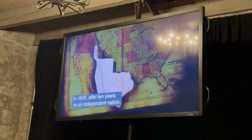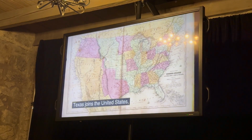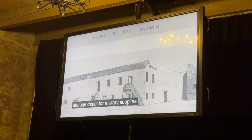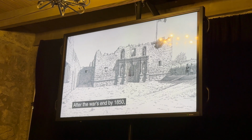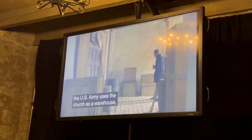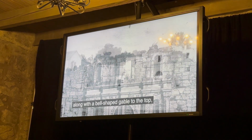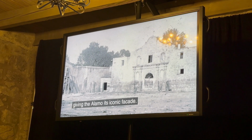In 1845, after 10 years as an independent nation, Texas joins the United States, and the U.S. Army occupies the Alamo. The long barrack is converted into a storage depot for military supplies at the start of the Mexican War. After the war's end, by 1850, the U.S. Army uses the church as a warehouse, and the Alamo becomes a vital Army hub. A roof is added to the church, along with a bell-shaped gable to the top, giving the Alamo its iconic facade.